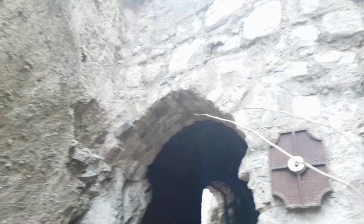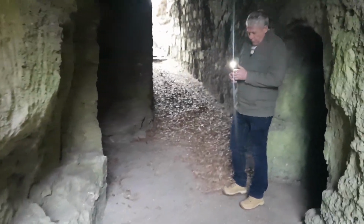Okay, here we go. Oh, wow. We should have brought the flashlight with us, but it's just a hole in the earth. Where does this go? Nowhere. It's semi-natural, semi-man-made. Hey Dad, what do you think?